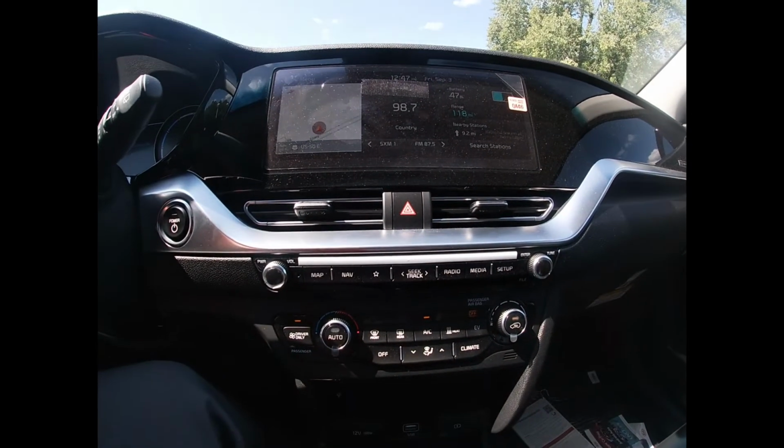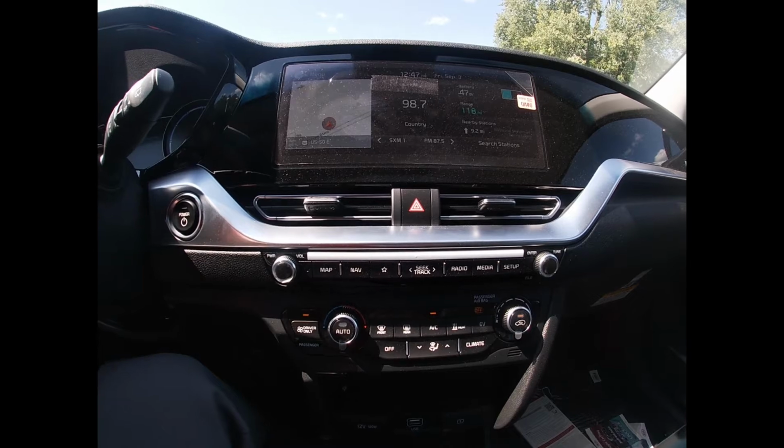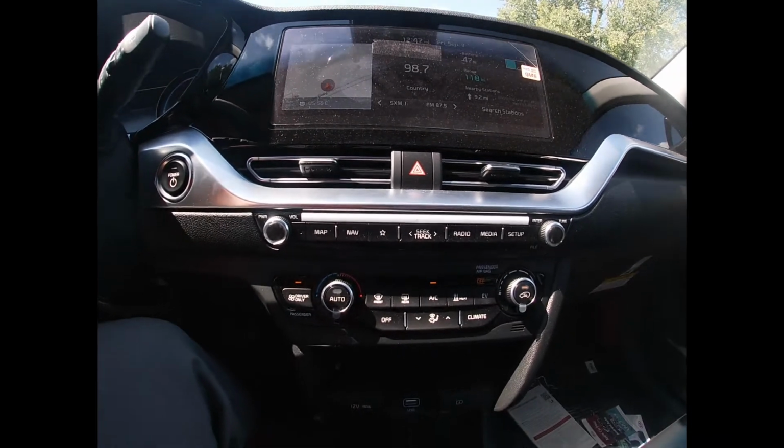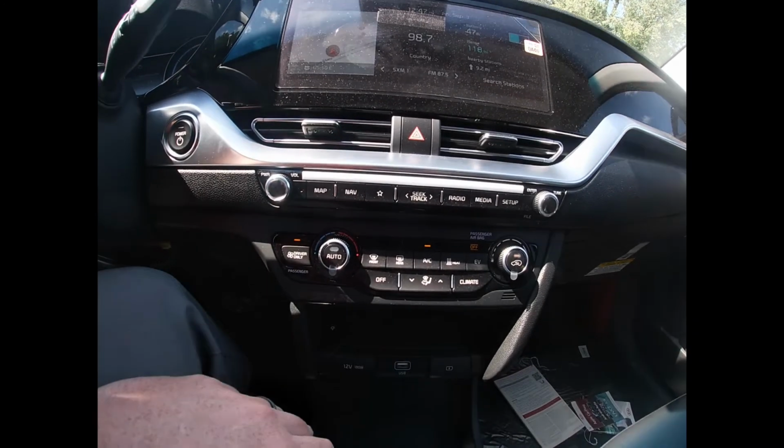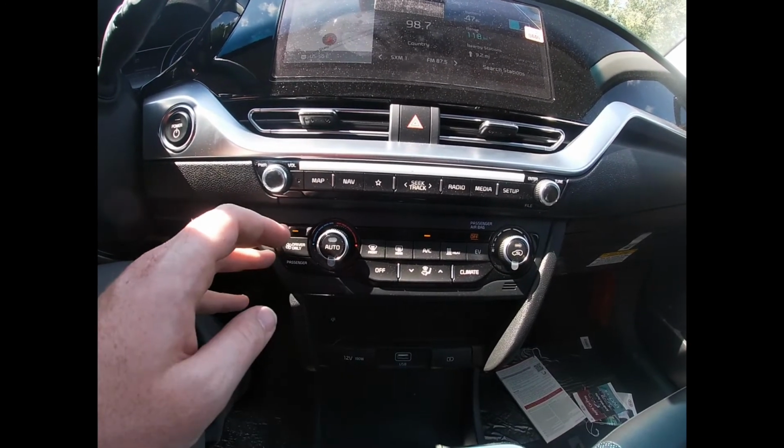2 knobs there on the left, or the right hand side, I'm sorry. So very nice. Kia didn't make you have those touch capacitive buttons. They gave you nice hard buttons here. Right below that, you have more turn knobs for your AC controls.